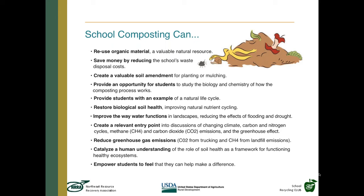So just to reiterate, composting not only will help with what is going on with your school environment, funding problem-wise, finances, just as well as we mentioned, learning experiences. It does also address the global problems of soil health and the global food waste problem.